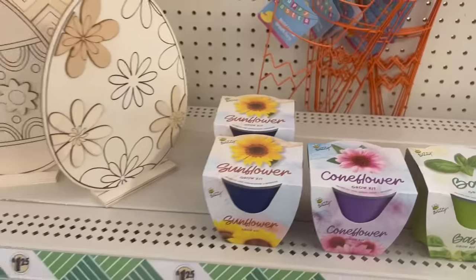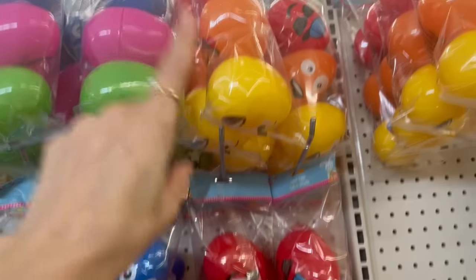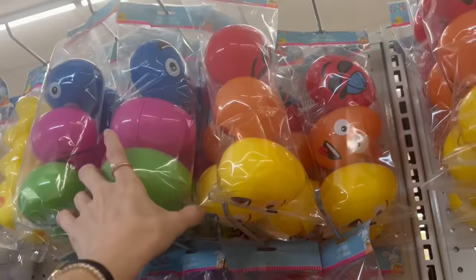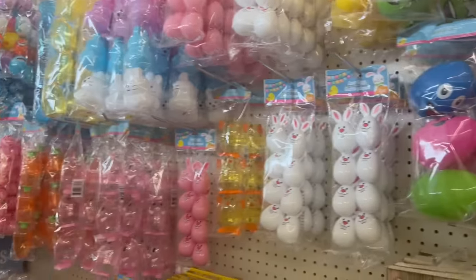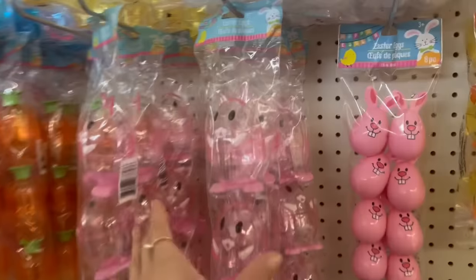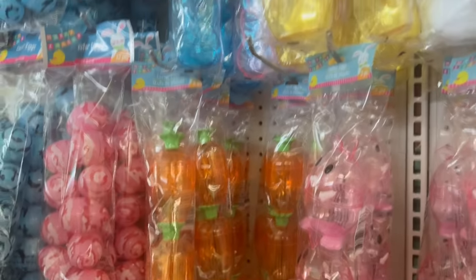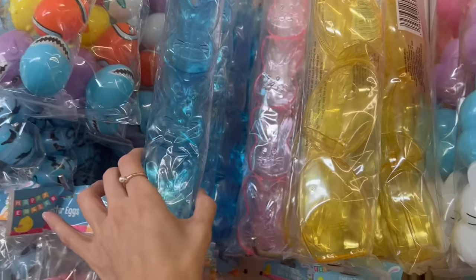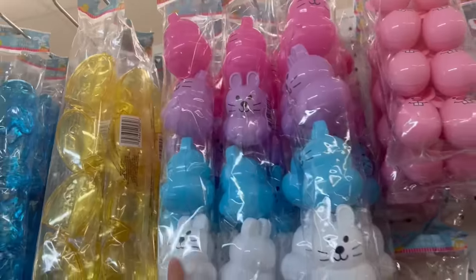That's cool. Okay, new Easter egg alerts. These are brand new. I don't remember them last year. Maybe they were at other Dollar Trees, but they were not at mine in Florida. Those are huge. These are so adorable. I love these. I usually get them every year, and the carrots too. I've already gotten those. I already got these, and I already got these. Those are cute. Love these too.